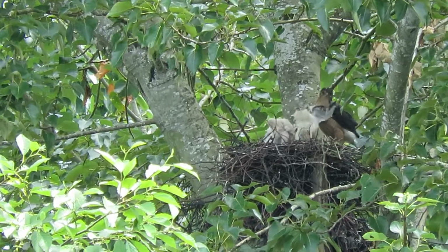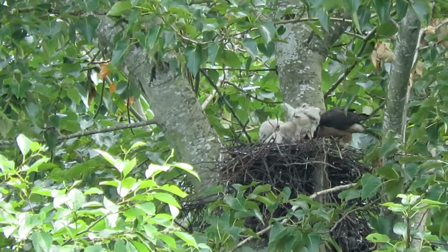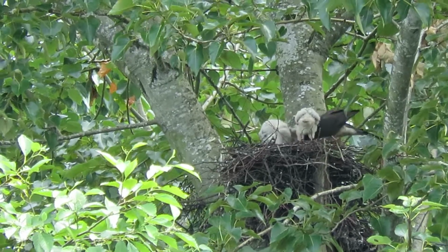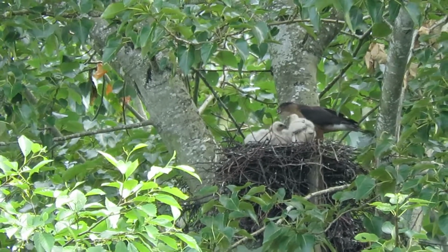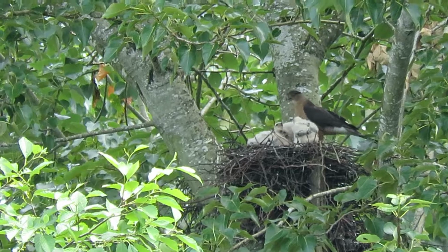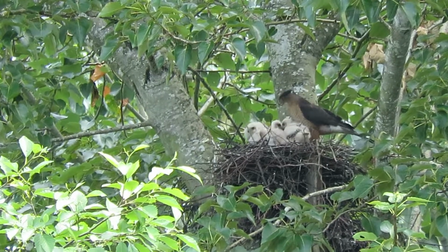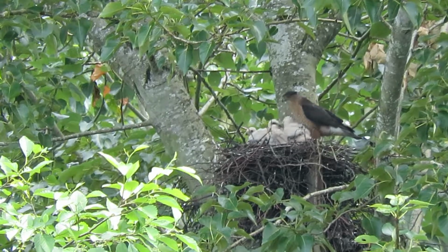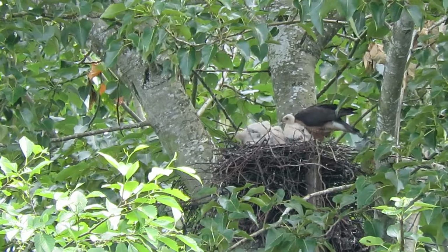Well, there we are, little guy. See his little wings already. He's starting to hop right up there. Gee whiz, another week they'll be all over this nest, jumping around. It'll be really fun to watch them exercise. That's what they say: Cooper's Hawks fly by the 4th of July, and we'll see it. And we'll be able to document it all.